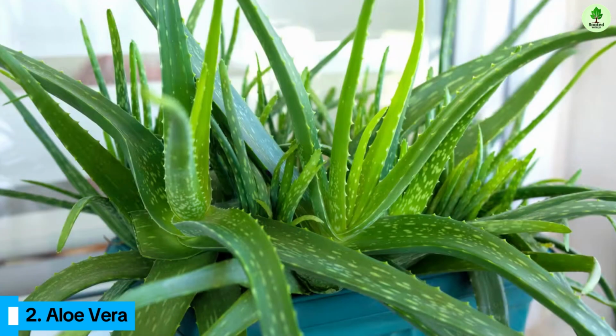2. Aloe vera. Aloe is a classic healing plant for a reason. The gel inside the leaves can soothe minor burns and skin irritation. It's also great for beginners. Bright light. Water only when the soil is fully dry. Fun fact, aloe stores water in its leaves, so overwatering is the fastest way to kill it.